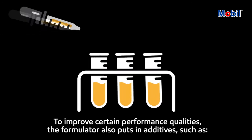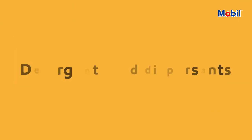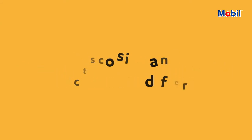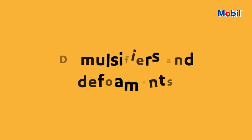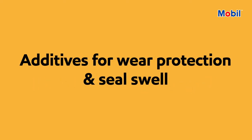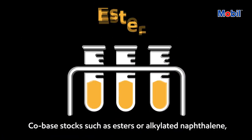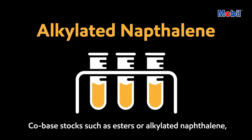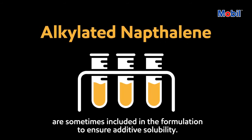To improve certain performance qualities, the formulator also puts in additives, such as detergents and dispersants, viscosity and friction modifiers, rust and corrosion inhibitors, demulsifiers and defoamants, antioxidants and pour point depressants, as well as additives for wear protection and seal swell. Co-base stocks, such as esters or alkylated naphthalene, are sometimes included in the formulation to ensure additive solubility.